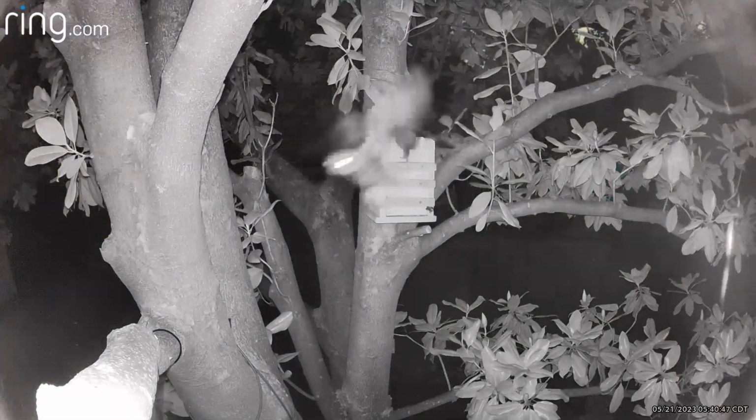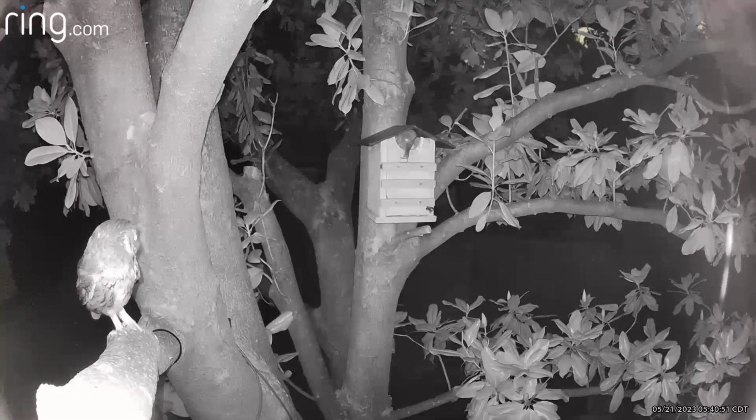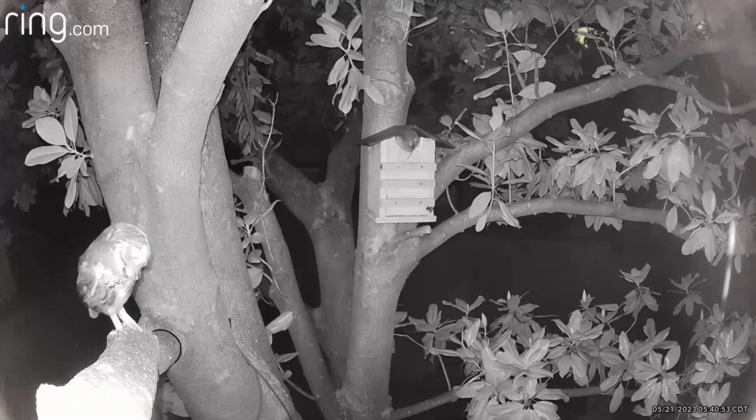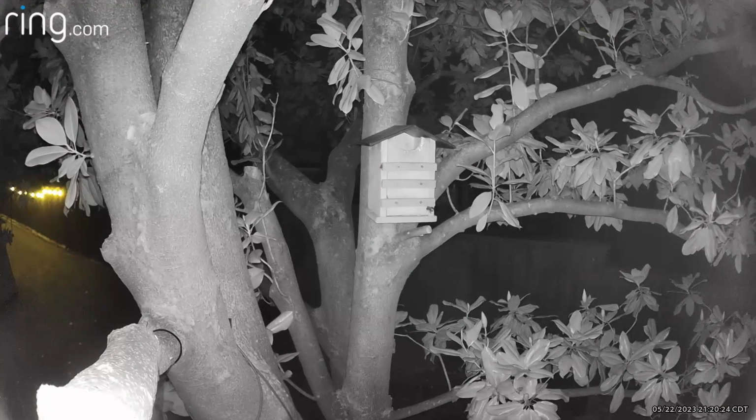All this effort requires a lot of sustenance. Here, Hoot delivers another mouse for dinner. Our owlets will gain flight and hunting skills slowly, so they will depend on their parents for food for the next 8 to 10 weeks. Both parents feed the youngsters at this stage, and adults, especially the females, shelter together with the young in the nest.